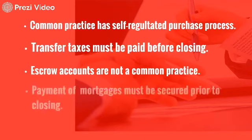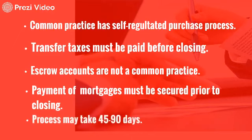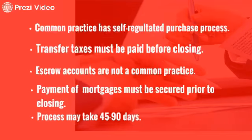more secure as well. Also, when the property that is the object of this contract has a mortgage, payment of this mortgage has to be secured to the bank in order for this financial institution to provide some kind of approval for the transfer to happen. All in all, the whole process may take anything between 45 to 90 days. During this process, the contract will establish what has to be done and when.